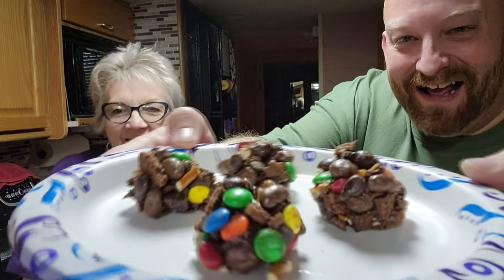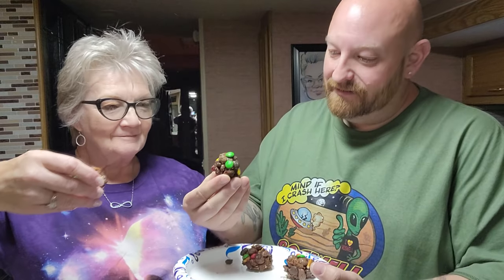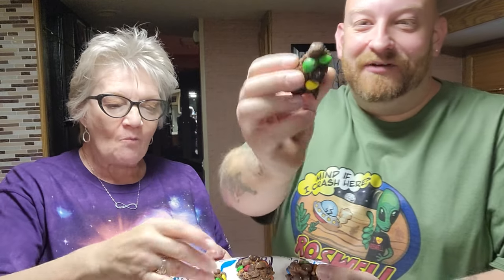It's just a gob of junk food. That's all it is. Wait, listen, let me show them what they look like. Look at this. It's just a gob of chocolate and junk food. Oh my gosh. All right, you ready? I mean, it's good. I'm not gonna lie. It's super rich and it's nothing but a gob of sugar.